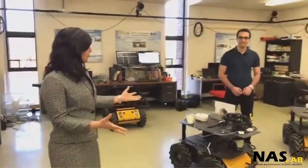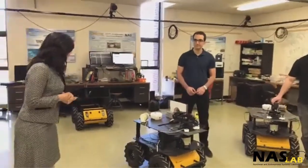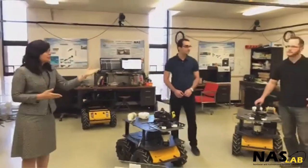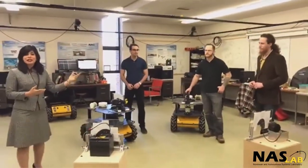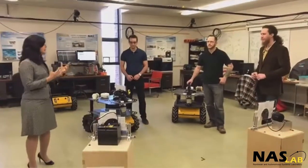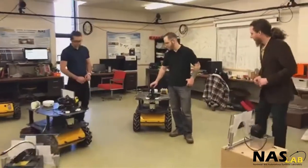I have a great team of people that are working on this topic. Farzin Mouridian is a research engineer in NASLab. Nathan Spike and John Naglak, they are first-year PhD students, and they're going to explain to you the details of this exciting project. So here we have a ClearPath Husky.